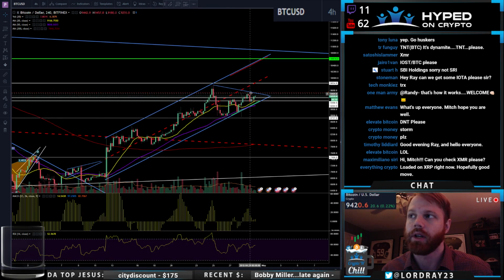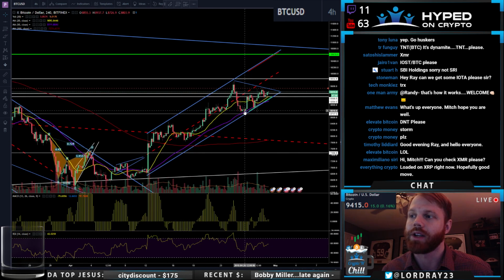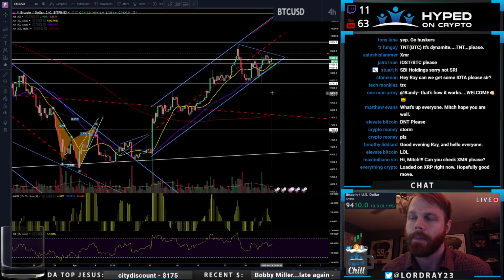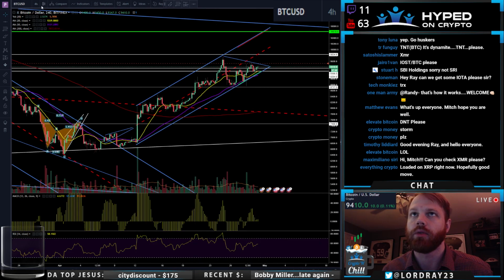Hasn't happened yet, but we're approaching the end of that symmetrical triangle, so maybe it is upon us. Running out of room, not much more area to go until we do need to make a move to the upside or downside. Based on price action, based on the way this has been going, you have a higher chance of this breaking to the upside than the downside. That's it. Let's keep it going with Bitcoin. Let's go to Ethereum.